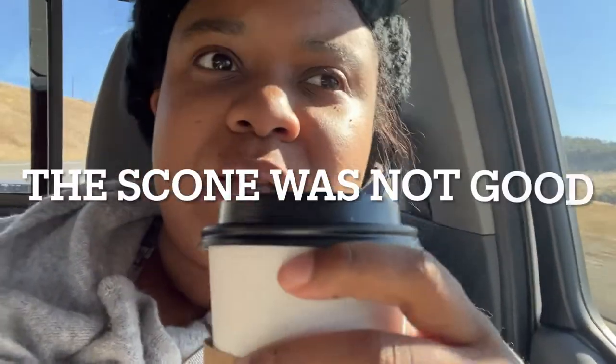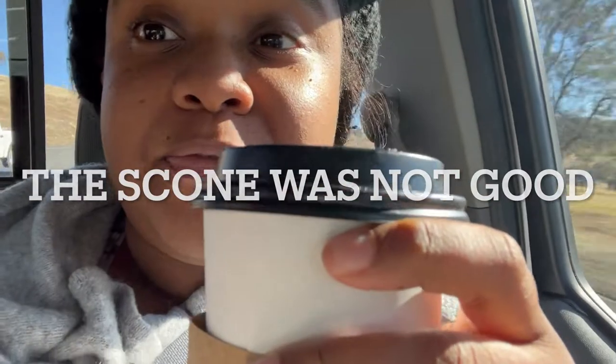The scone is okay. It's a little dry. It probably would have tasted better fresh, but the hot chocolate is, you know, just hot chocolate. So it's really good. I'll definitely come back to that bakery if I'm in South Lake Tahoe again. So yeah.